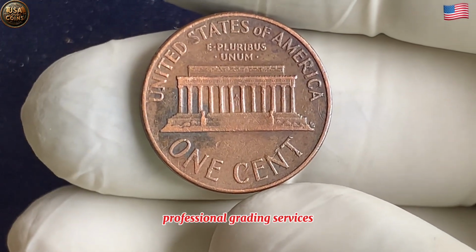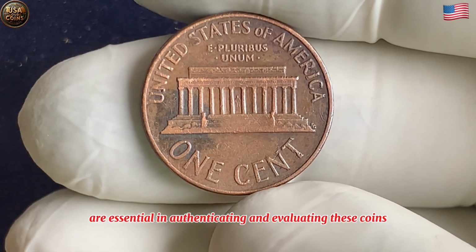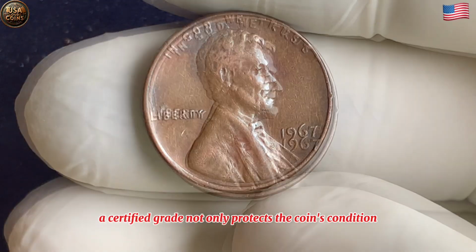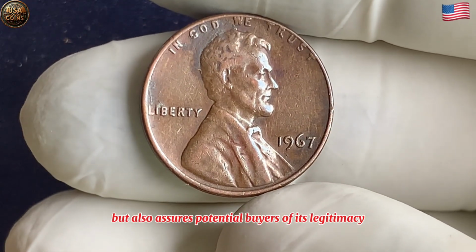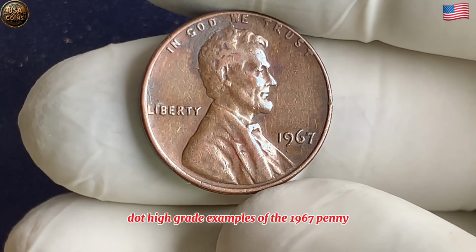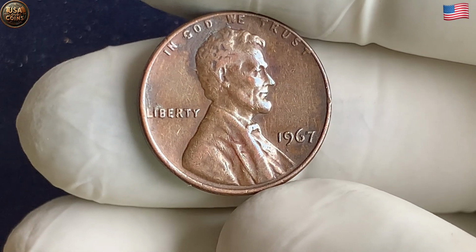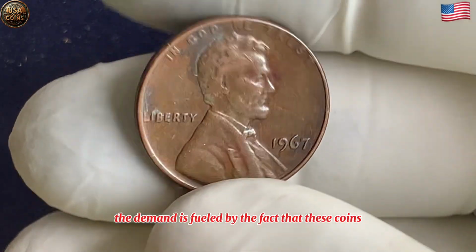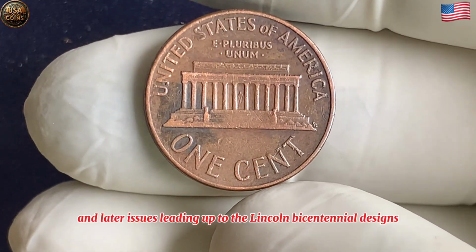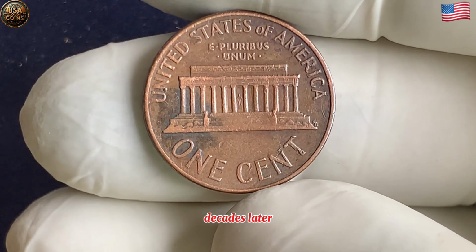Professional grading services like PCGS and NGC are essential in authenticating and evaluating these coins. A certified grade not only protects the coin's condition but also assures potential buyers of its legitimacy. High-grade examples of the 1967 penny often command impressive premiums in the collector's market. The demand is fueled by the fact that these coins serve as a bridge between the early Lincoln Memorial cents and later issues leading up to the Lincoln bicentennial designs decades later.